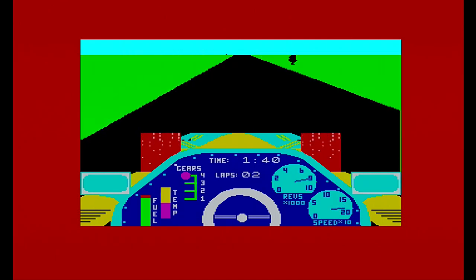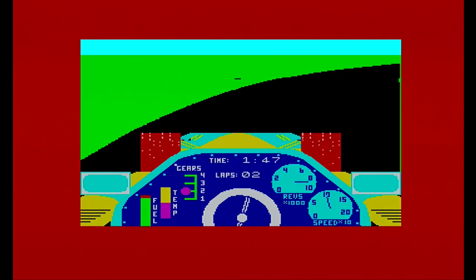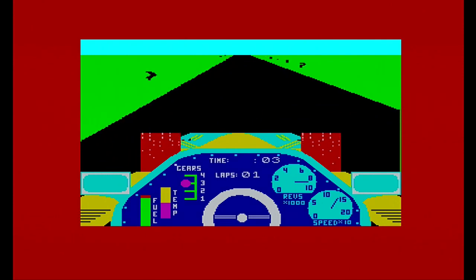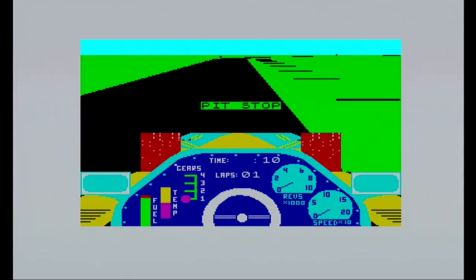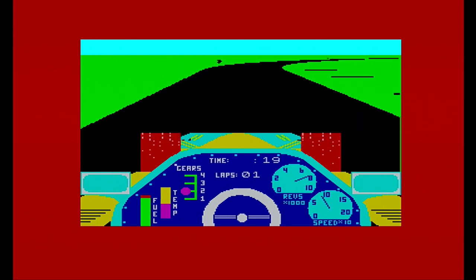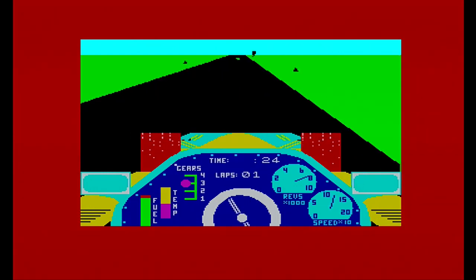I'm not sure that people wouldn't have attempted to slow down. That's it. Put the brakes on. Here we go. I always find it difficult getting in the pit, though. I think you had to slow down. Pit stop. There you go. And then you get the countdown to go again. There we are. I think I always tried to drive into where the pit was. That was the thing. I think that was what I attempted to do every time.